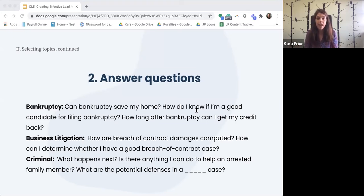Bankruptcy: Can bankruptcy save my home? How do I know if I'm a good candidate for filing bankruptcy? How long after bankruptcy can I get my credit back? You see the broad and the narrow. Business litigation: How are breach of contract damages computed? Broad. How can I determine whether I have a good breach of contract case?